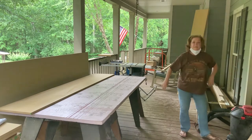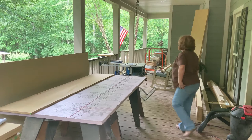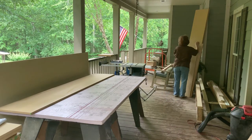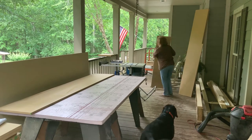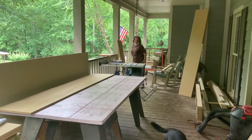I don't have one. Some people actually have a shop and not their front porch. Dreaming. One day. Maybe. Yeah, okay.